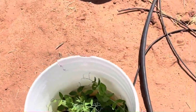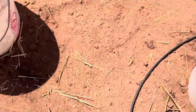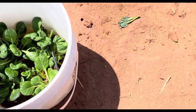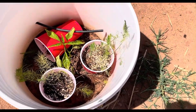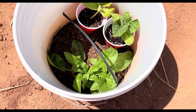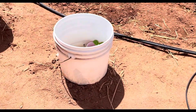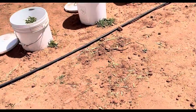Amber's stuff's already growing. There's the snow peas. They're just growing like crazy. But yeah, she's got all kinds of stuff going on. Calls it bottomless bucket gardening. And it's cool because it blocks the wind off, keeps the moisture in, keeps the rodents out, which is a huge thing. The rodents can't crawl up and over the top of that. They just slip and slide with their little claws and they can't quite get up in there. So they work really good.